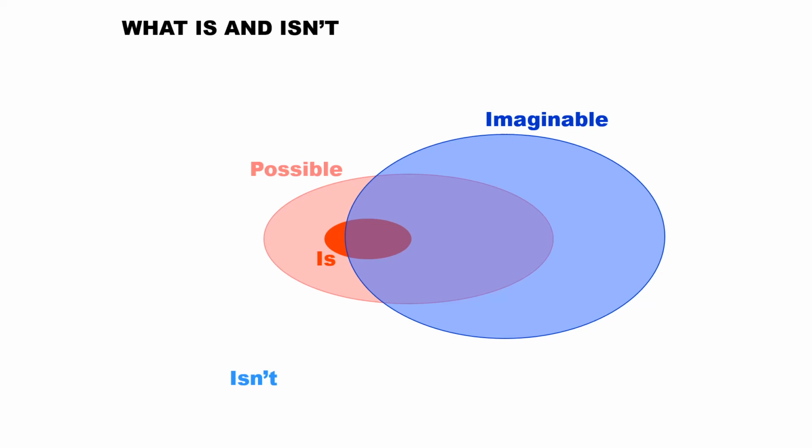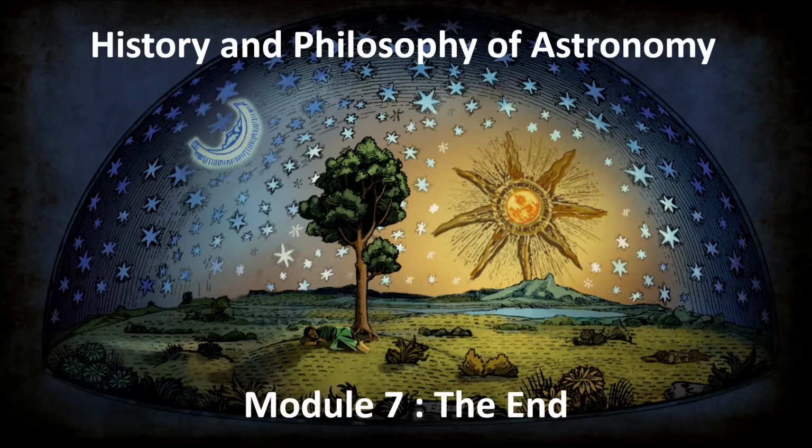And so the question is, how do we distinguish these realms? Because imagination and creativity are part of scientists as well as doing science. And that's the end of this module.